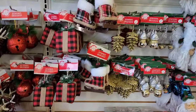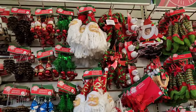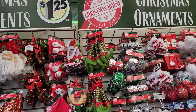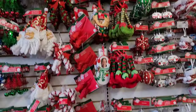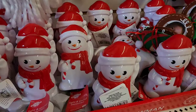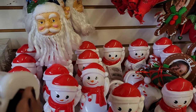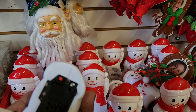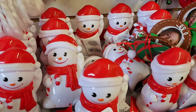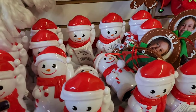They got those. So these are spectacular. And I love how the sign says Christmas ornaments, $1.25. Christmas house. So these are very, very pretty. Look at these here. These lighted snowmen. These are the solar lighted snowmen. Does it work? Need a battery, okay. They need battery. Lighted snowman, motion sensor. They need battery? Looks like they need battery, yeah.